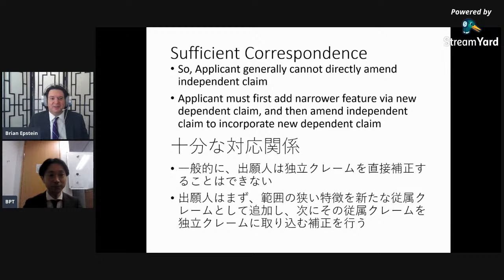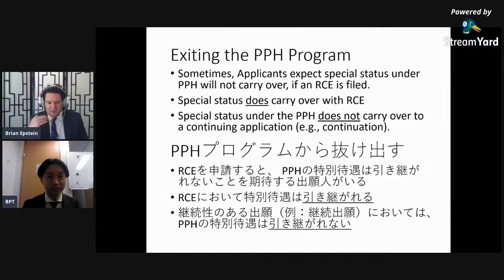So no, this is a big difference between US practice and, for example, Japanese practice. In Japan, there are no RCEs. Either the case gets allowed, or maybe the case goes up on appeal and gets allowed there, or a divisional application is filed, and the special status of the PPH program does not attach or carry over to the Japanese divisional application because it's a different application.